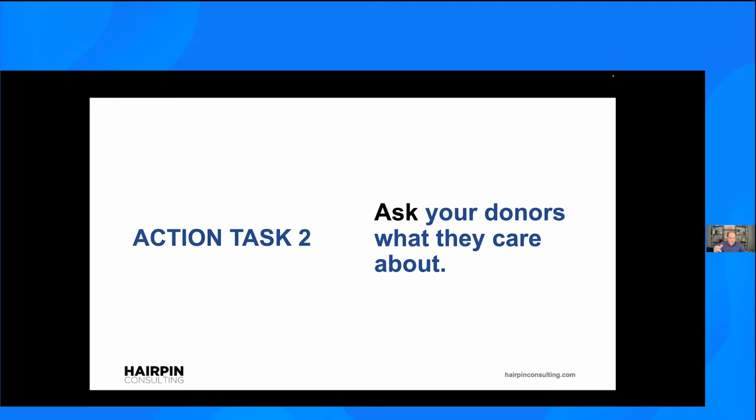And so what we did was send out an annual donor survey, and we asked all of the donors, hey, what do you care about? What about our mission matters to you most? And this was a mission that has one program. So it wasn't like they could say, oh, we care about kids or we care about this. We just really wanted to know what about a food rescue nonprofit mattered to them.